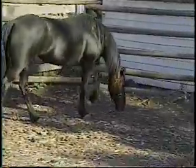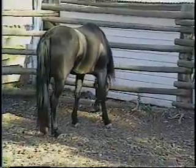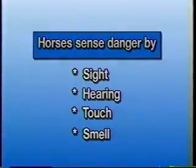Another sense the horse uses is smell. If a horse smells something that is unusual, it may react. Familiar scents, on the other hand, help comfort it. These are the four primary senses the horse uses to watch out for danger: sight, hearing, touch, and smell.